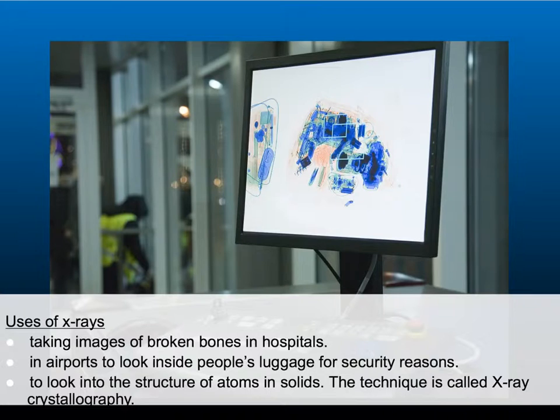X-rays have a number of uses. They're used for taking images of broken bones in hospitals, in airports to look inside people's luggage for security reasons, and to look into the structure of atoms in solids. This technique is called X-ray crystallography.